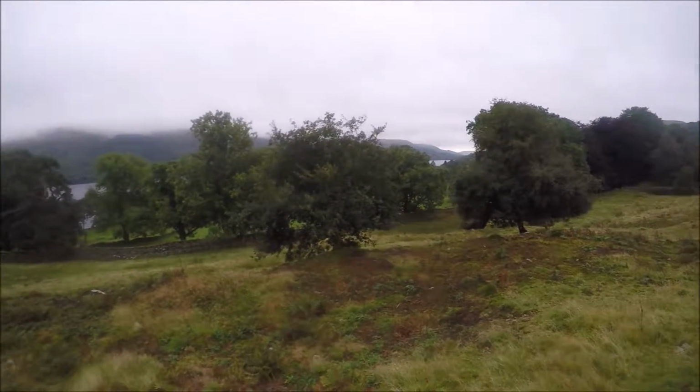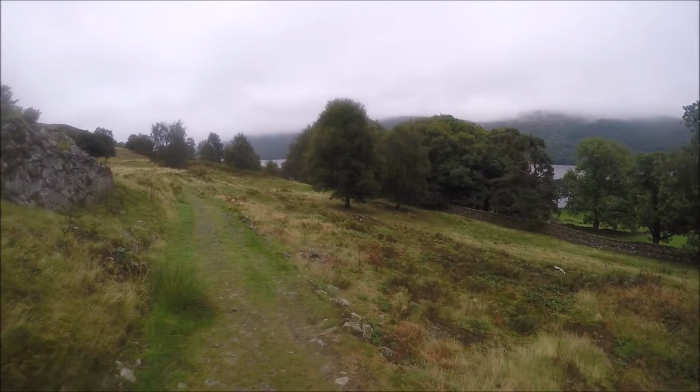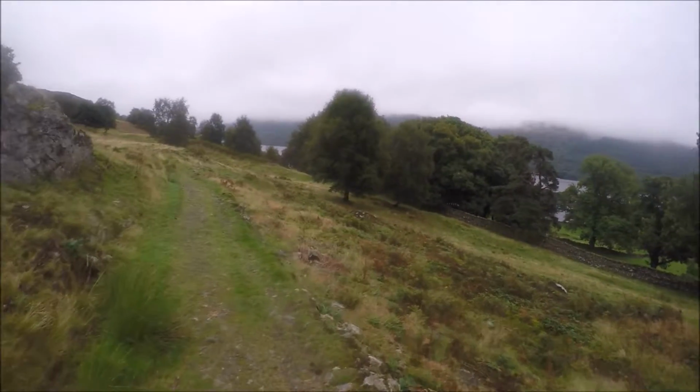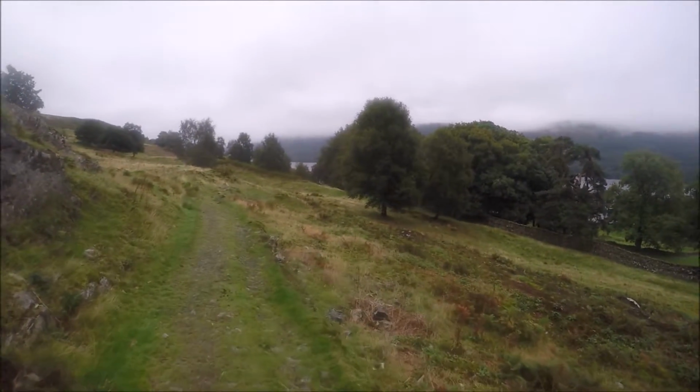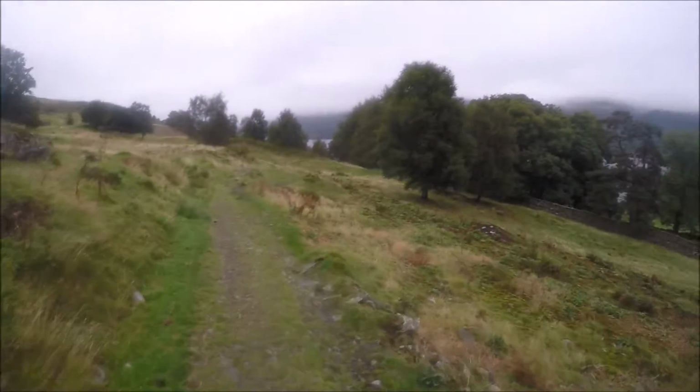First glimpses of Coniston Water. There you go guys, and that's the route ahead. That's the way we're going. We'll now basically follow the lake shore all the way to Coniston itself.